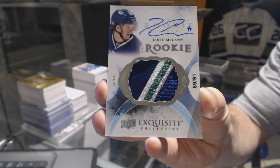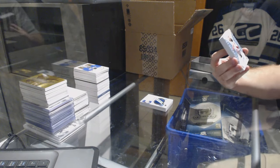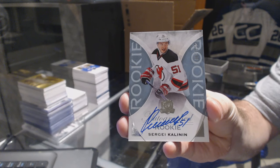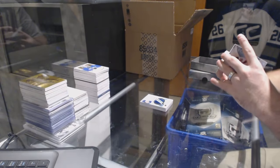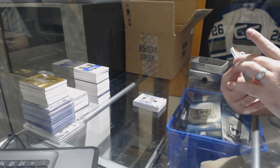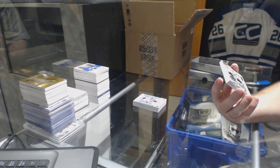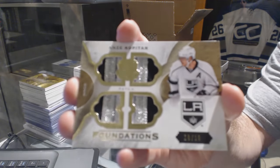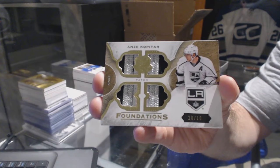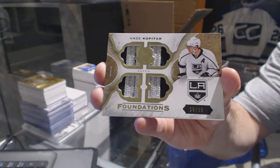Jared McCann. For the New Jersey Devils, the 249, Sergey Kalinin, rookie auto. For the LA Kings, we've got a Cup Foundations quad patch, number 10 of 10, Anze Kopitar. 10 of 10. Anze Kopitar.